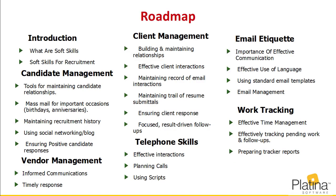We'll cover 5 of the basic soft skills which a recruiter and his team should know to amplify their recruitment skills. First, we'll be talking about what are soft skills and why recruiters need to work on their soft skills to stand out in the industry. A basic requirement of a good recruiter is keeping an effective candidate interaction. Efficient communication on the basic job requirement is expected. Informed communication with vendors and timely response to them is desired.